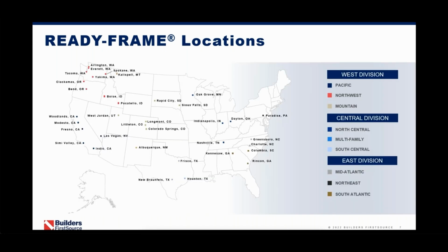Next slide, please. So this map is going to show you the different locations where ReadyFrame is located today across the country. We're located in 36 locations in 19 states, with new locations coming in 2023. We'll be working towards Florida and Arizona in order to accomplish our ReadyFrame footprint across the United States.